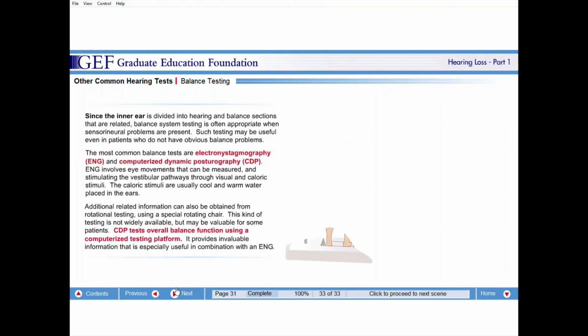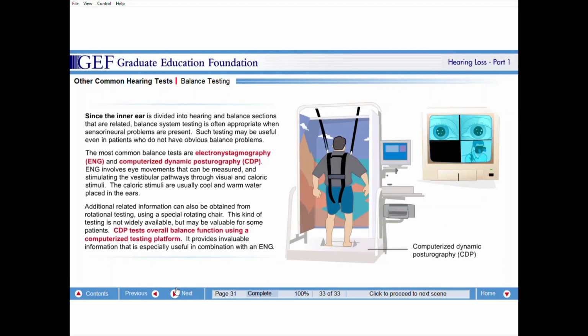Since the inner ear is divided into hearing and balance sections that are related, balance system testing is often appropriate when sensory neural problems are present. Such testing may be useful even in patients who do not have obvious balance problems. The most common balance tests are electronystagmography, ENG, and computerized dynamic posturography, CDP.